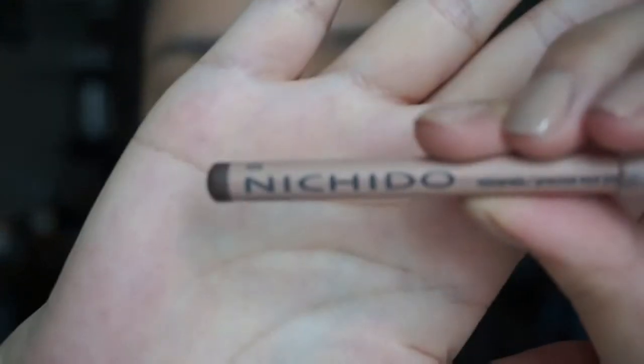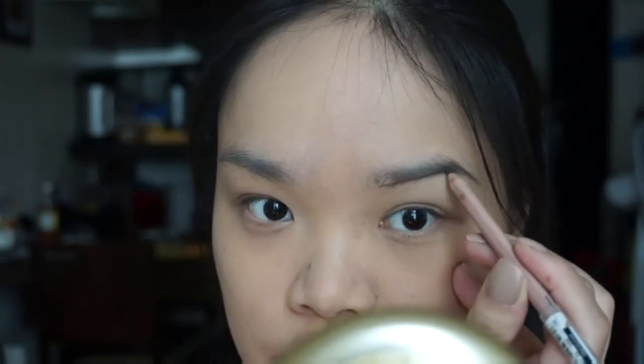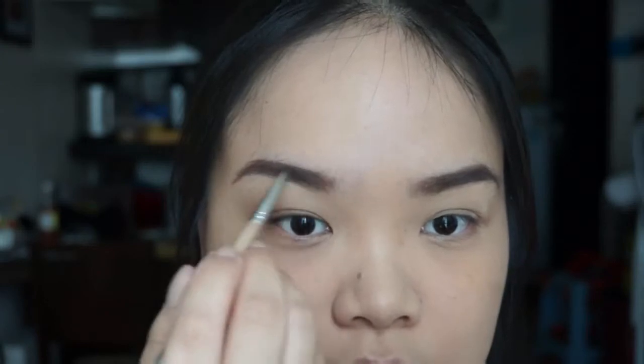On to the eyebrows. I'm using Nichido Eye Precision Pencil, and this is in Hazelnut. I frame my brows by just following the shape of it, and be sure to sharpen your eyebrow pencil before using it because it's a lot easier to control. I prefer using an angled or eyebrow brush, just like what I'm using right now, to distribute the color evenly. And I usually sport fuller brows because it actually makes you look more youthful. So that's what I do.